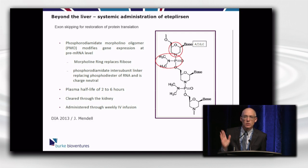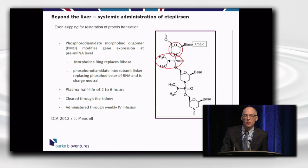And eteplirsen, for those who don't know, is actually administered IV, but of course the target in Duchenne muscular dystrophy is muscle. Some of this actually gets to muscle, and there is a certain level of dystrophin that is expressed in the truncated form by the intended exon skipping mechanism. Very inefficient, I think, by any measure, and of course this has been a fairly controversial topic in both the public media and in the technical press, and probably at this conference.